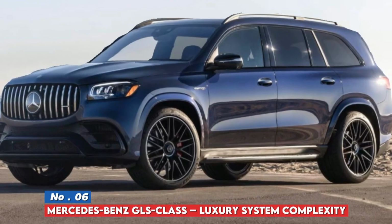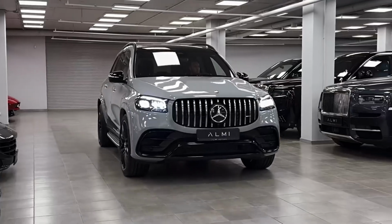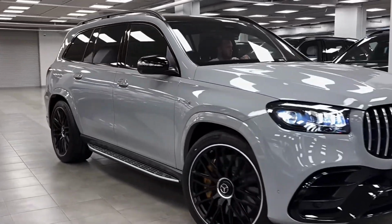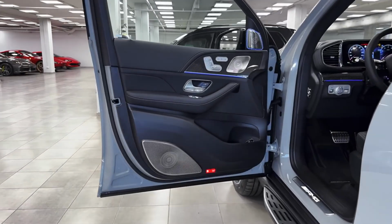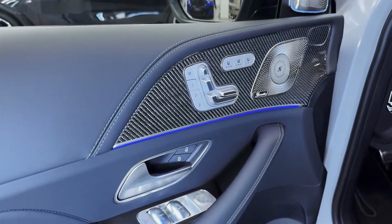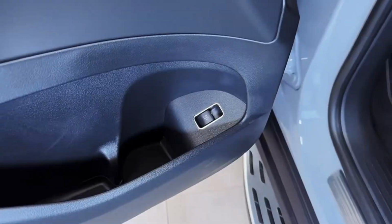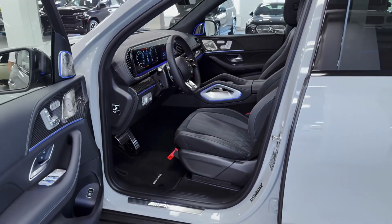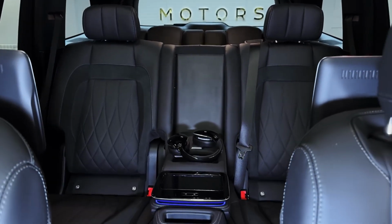6. Mercedes-Benz GLS Class, Luxury System Complexity. The Mercedes-Benz GLS represents the pinnacle of luxury SUV engineering. Airmatic air suspension, advanced MBUX infotainment, and interior appointments that rival private jets. However, this sophistication comes with complexity that can impact reliability.